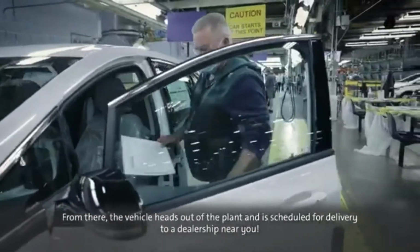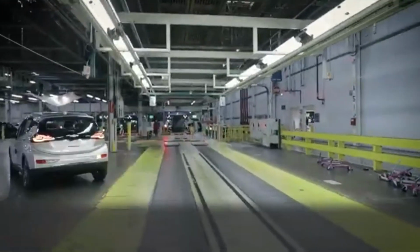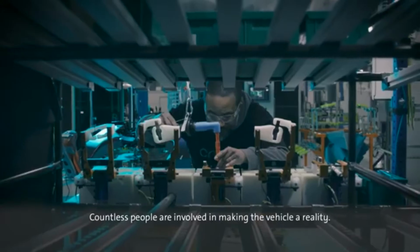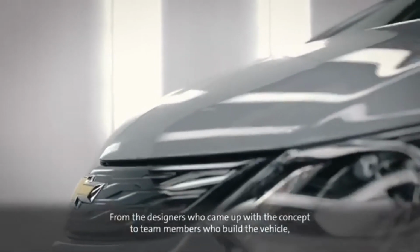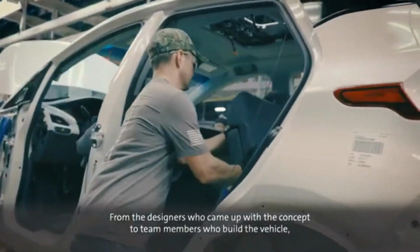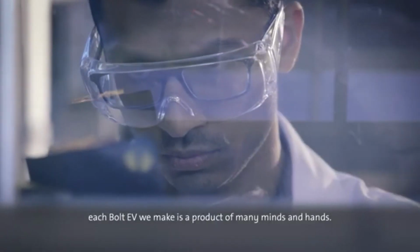From there, the vehicle heads out of the plant and is scheduled for delivery to a dealership near you. Countless people are involved in making the vehicle a reality. From the designers who came up with the concept, to team members who build the vehicle, each Bolt EV we make is a product of many minds and hands.